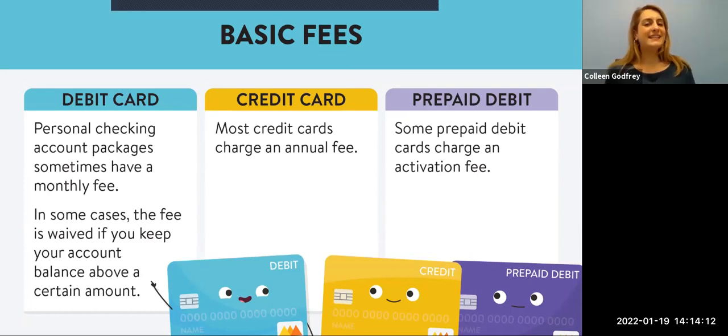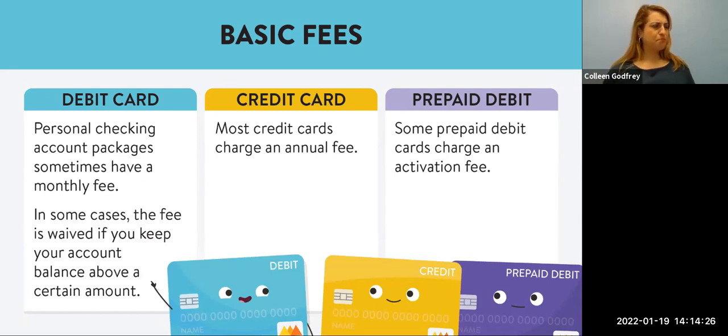Credit cards, it says here most credit cards charge an annual fee. I would disagree with that, especially for the first credit card, when you're 18 and getting a credit card, or you're 16, 17, looking into the concept of credit and what kind of credit card you should get. Take a card that has an annual fee out of the equation, right?